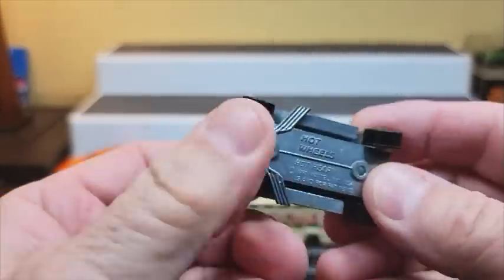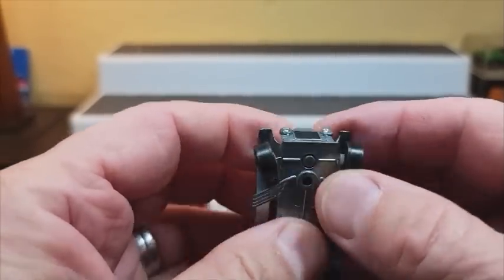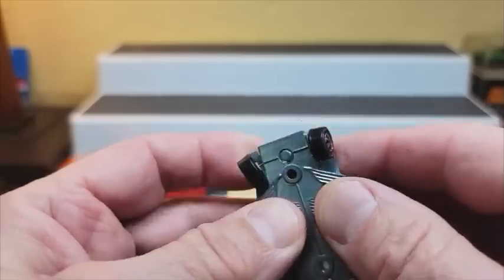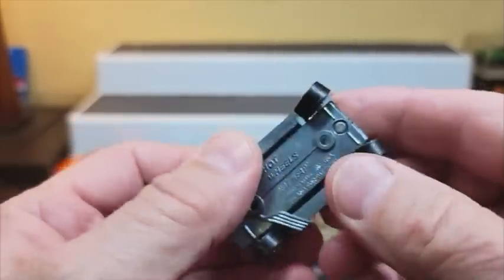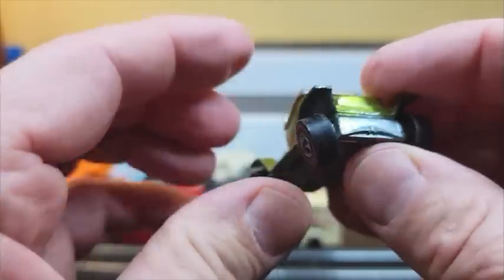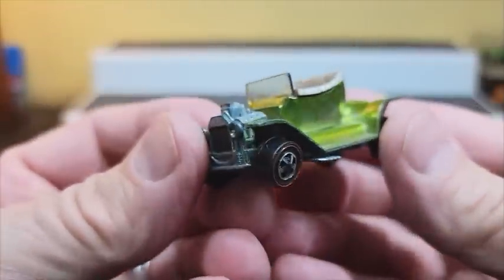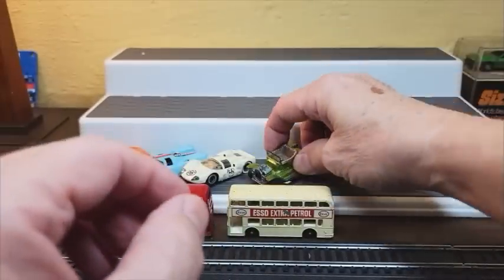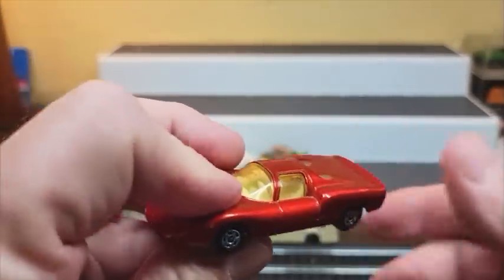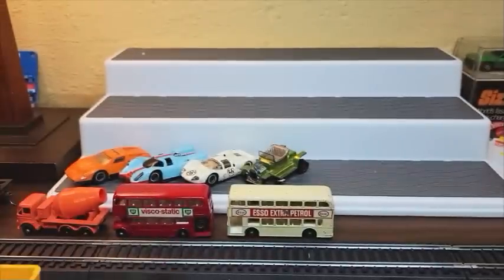This one is pretty rough. Looks like these wheels could probably be straightened, as long as they don't pull out or anything like that. Usually it's easier to straighten them if you can take the tire off. But when they're bent like this, it's kind of risky because when you pull on the tire, you might pull the axle out. So yeah, that one will go in the bargain bin. The bargain bin, nothing special about that. And a Matchbox, nothing special about that. Well, Porsche 910, it's kind of an interesting model.